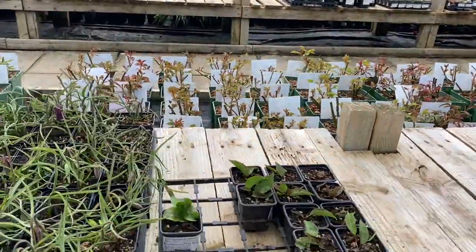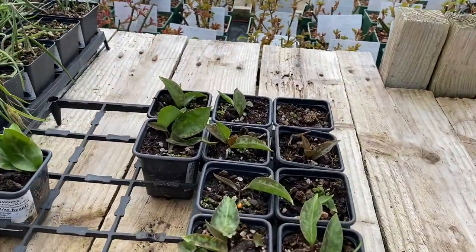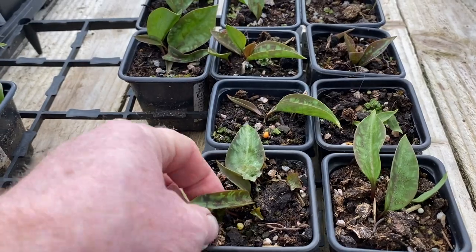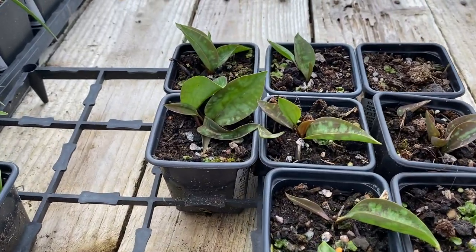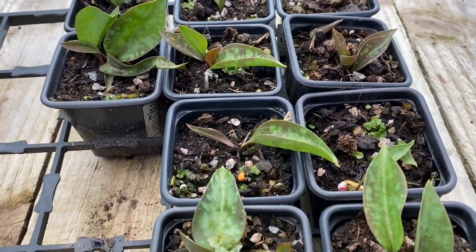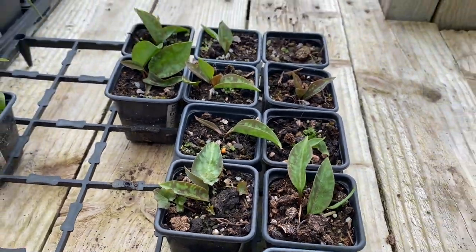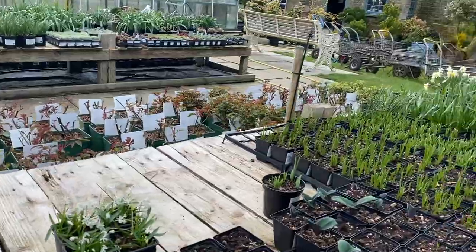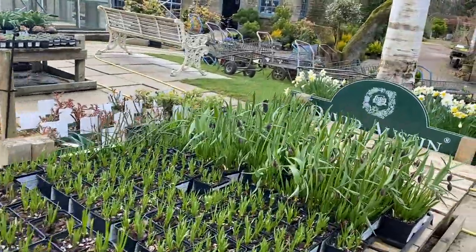And this is the dog's tooth violet, Erythronium. And this is a little one called White Beauty. We'll maybe go and have a look at it in the borders later on when it's in flower. These are just young plants. It's called dog's tooth violet because the bulbs are shaped like a canine tooth.